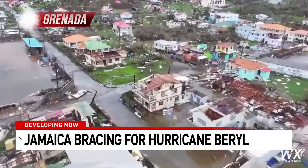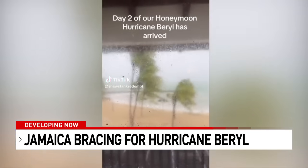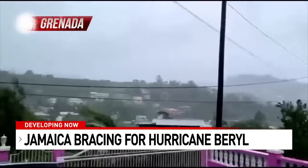Beryl made landfall as a Category 4. You can see some of the damage there in the overhead cameras, stuff just floating down the streets. Local police are warning residents to brace for even more violent storms. As we bring in Jeanette Kaye now.